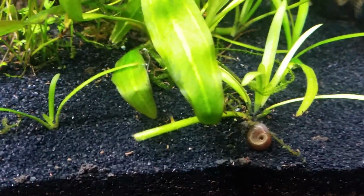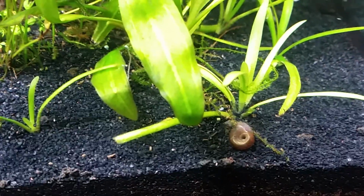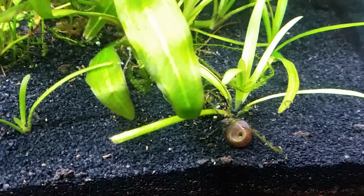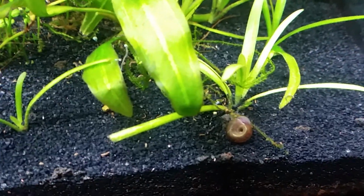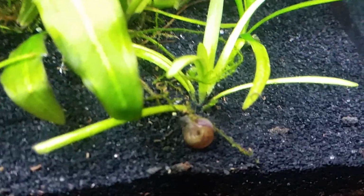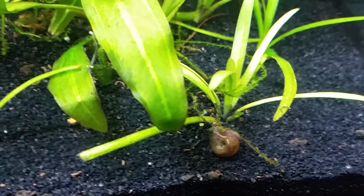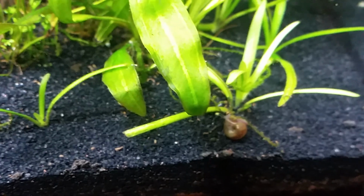This is one of my little prizes here. This is my one ram's horn. Apparently here in Texas at Petco, PetSmart, and any pet store you go to, I've asked, they will not give you ram's horns, and they will not give you Malaysian trumpet snails. I do have some trumpet snails, but they're little teeny tiny baby gray ones, and they only show up once in a while, and then they go back into the substrate.